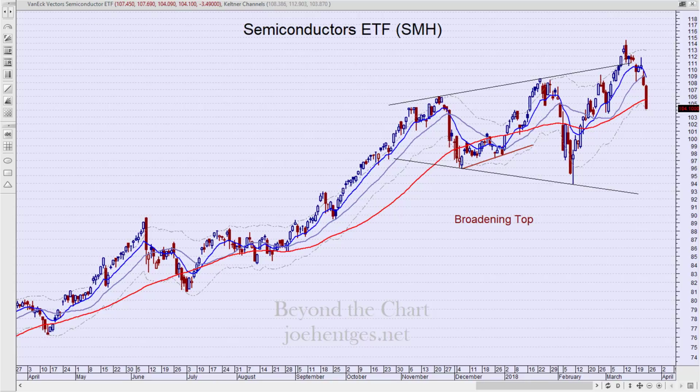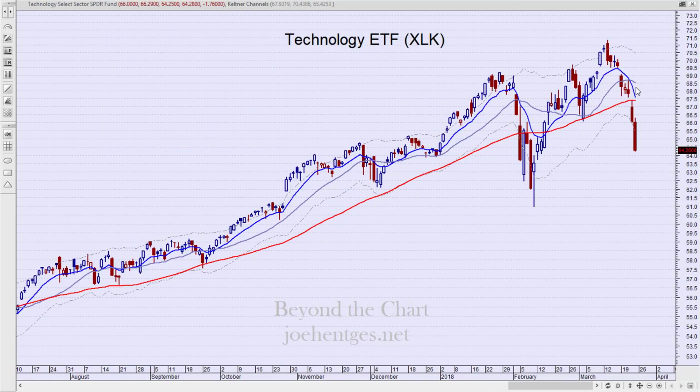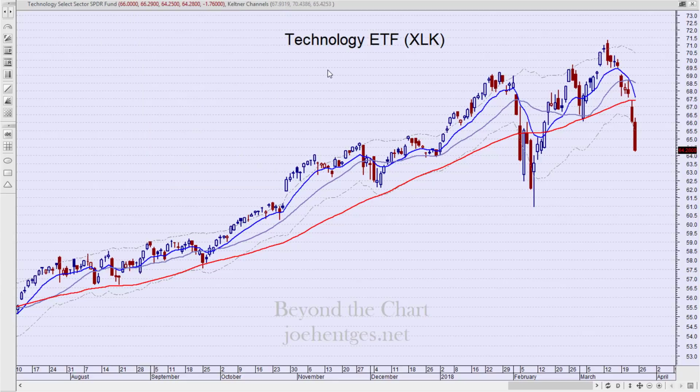All of a sudden, the semiconductors are getting hit again. The technology index is getting hit. This kind of mirrored the NASDAQ composite in terms of the activity, the way it bounced back. But look how bad, look how strong this was, down $1.76 on Friday alone. But you know, everybody's talking about Facebook and they're talking about how that's filtering over to the others and the social media stocks and everything.